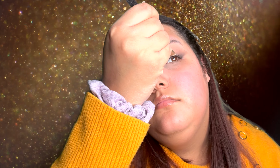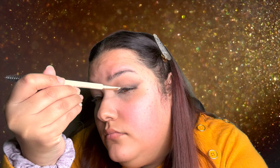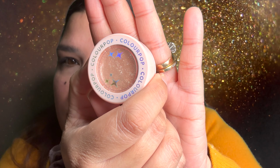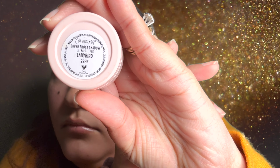Now I'm lining it with black eyeshadow, the same black eyeshadow that I used, because I was like, why not, add a little bit more dimension to my eyes, make them pop a bit more, I guess. So now there's my shimmer, my ColourPop Shock Shadow. Love those things. That's in the color Ladybird.